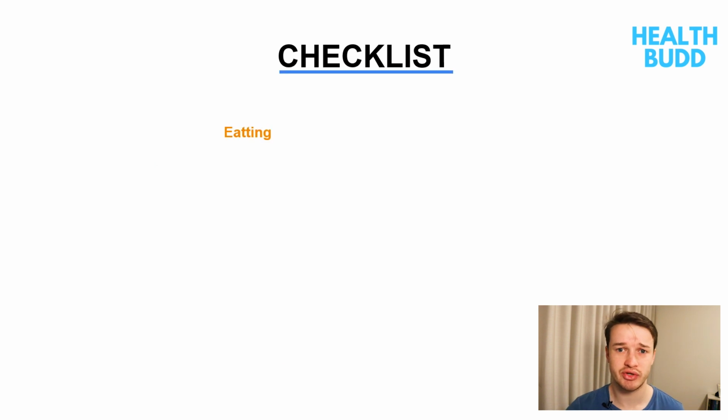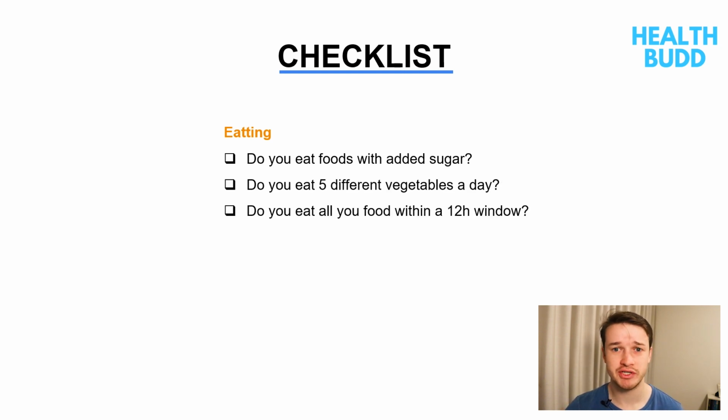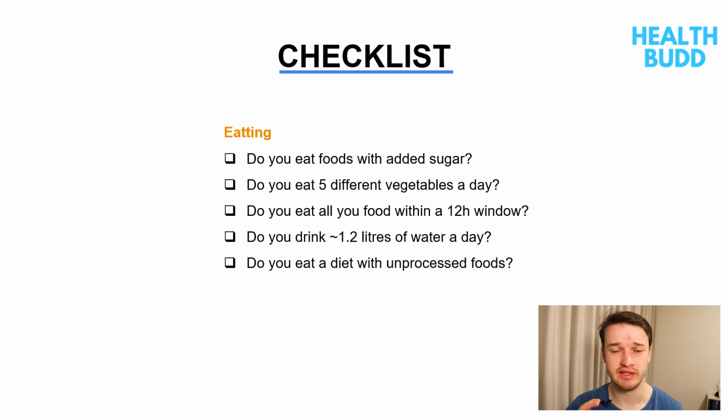So our checklist to improve our diet are try and reduce the amount of food we're eating with added sugar. Try and eat 5 different coloured vegetables every single day. Try and eat food within a 12-hour window, so we're fasting and allowing our body to reset. Try and drink 1.2 litres of water a day, so 8 glasses of water to allow our body to replenish all the fluid that's lost and it's used. And try and eat a diet with as minimal unprocessed food as possible. And if you're eating processed food, try and eat foods with less than 5 ingredients on the package.